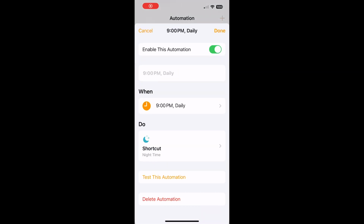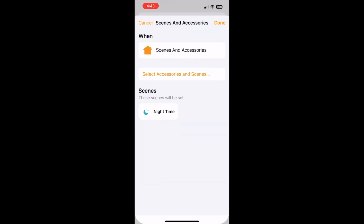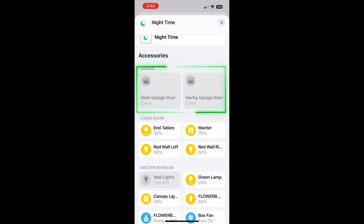I also have scenes and automation that check for if the garage doors are open past 9 p.m., 10 p.m., and midnight to make sure that they're closed at night. It also is part of my goodnight scene as well.